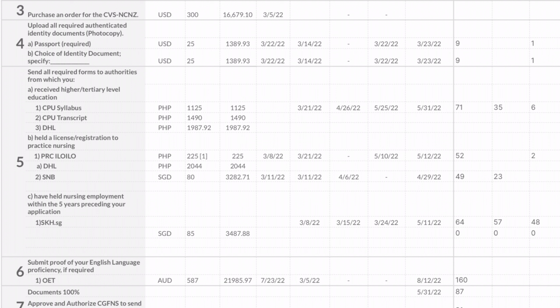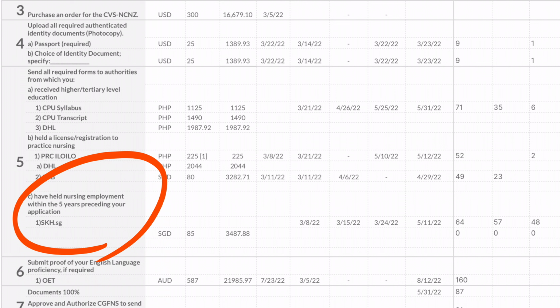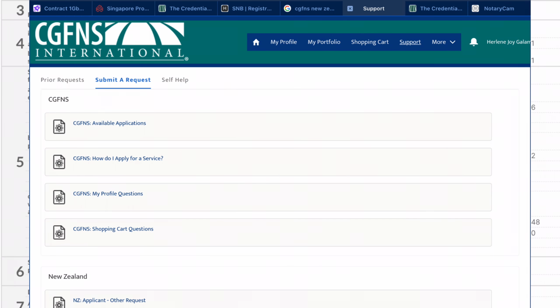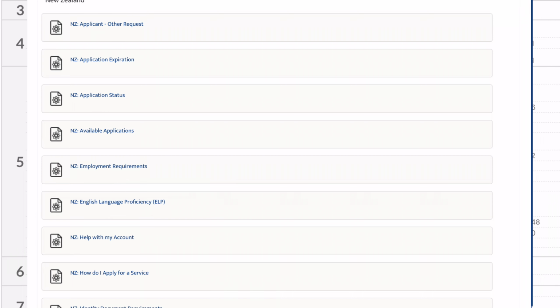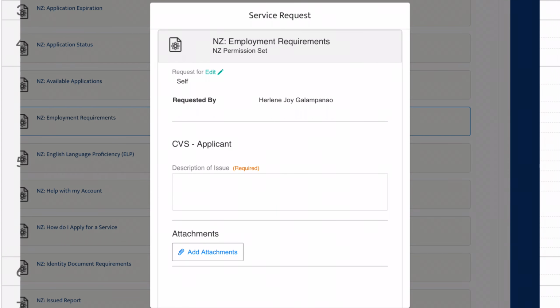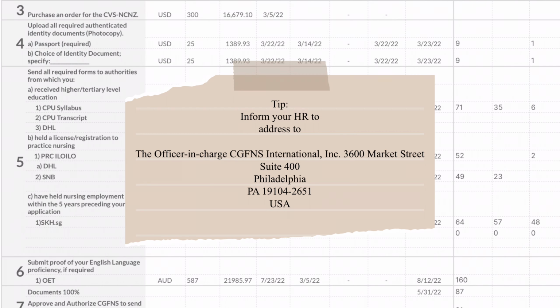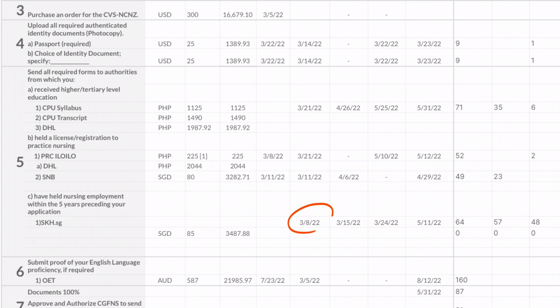And of course, you have to get your employer to fill up the forms for you as well and then get it sent to CGFNS. But for me, here in Singapore, my employer does not fill up forms from CGFNS. So what I did was submit a service request through the online portal and ask for the next steps that I needed to do to complete this part. Support told me to just request a certificate of employment to be sent to CGFNS, and so I did that. I requested on March 8, 2022 and got it couriered for 3,487.88 pesos or 85 SGD, and it took about 64 days for this part of the process to be completed.